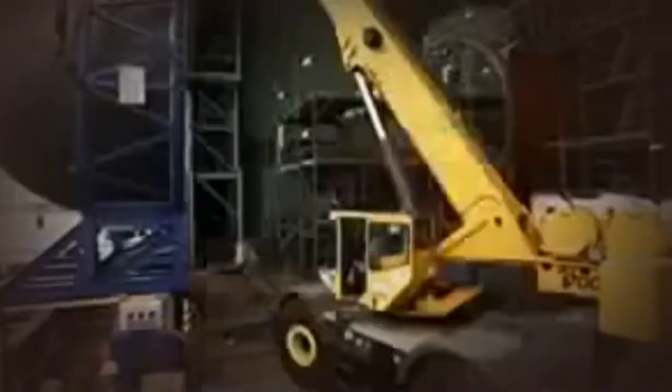The secrets of the super sub begin long before its first dive. This is the birthplace of the American submarine fleet for over a century. The USS Texas is the product of two shipyards, Electric Boat and Northrop Grumman. And she's one of the first American warships designed entirely on a computer.